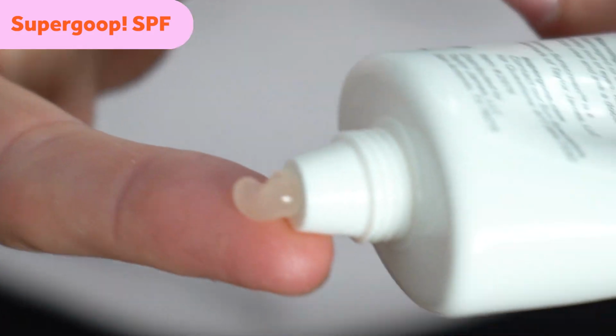It's very important to remember that everyone's skin is unique and different and what works for me might not work for you. Now on that note, let's get started. I'm gonna first test them on my hand before I put it on my face. So we're gonna start with Supergoop.